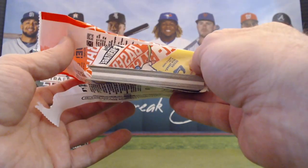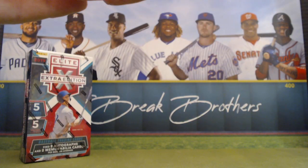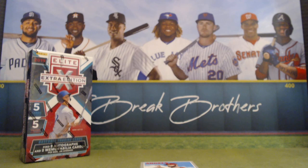Pretty fat one at that. So this should be pretty cool. Let's move that to the bottom of the pile. And do I have a blocker card? One sec. Blocker cards. Where are the blocker cards? Yeah, no.